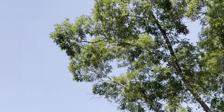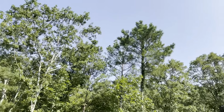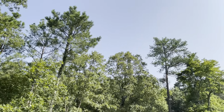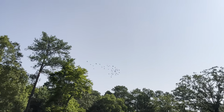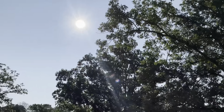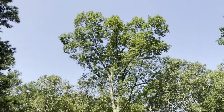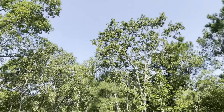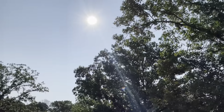They do a few almost landings and act like something is chasing them, and they all go back up, but nothing is chasing them. I think they're just testing the waters to see if there are any hawks that want to ambush them. These guys are very smart, so I'm sure they're trying something like that.